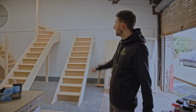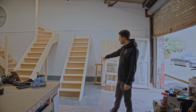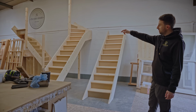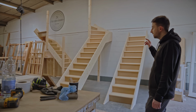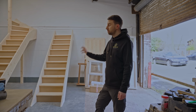But the stairs are done, look at that. We've got our basement set of stairs there, just a straight flight. Our ground floor to first floor, which is a straight and a wind, and then our first floor to second, which is a double wind up into the loft. And this is for the project that you've seen, where we've just done the piling. So that's what that's going to go in. They're going to get finished and delivered.